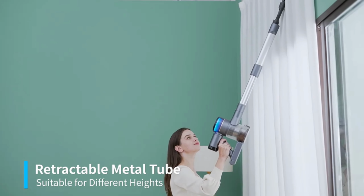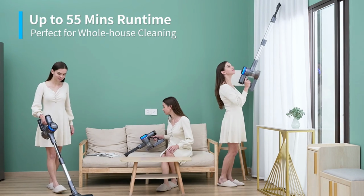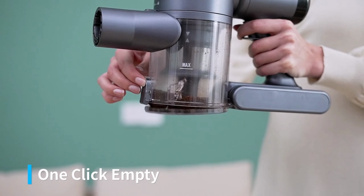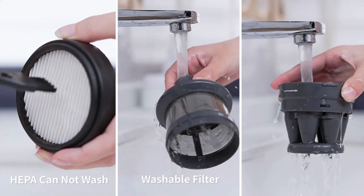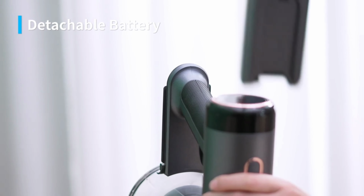The INSC S9 comes with 2 rollers and an anti-tangle brush, making it ideal for both hard floors and carpets. Its edge cleaning capabilities ensure no corner is left untouched. Experience the convenience and efficiency of the INSC S9 cordless vacuum cleaner today.